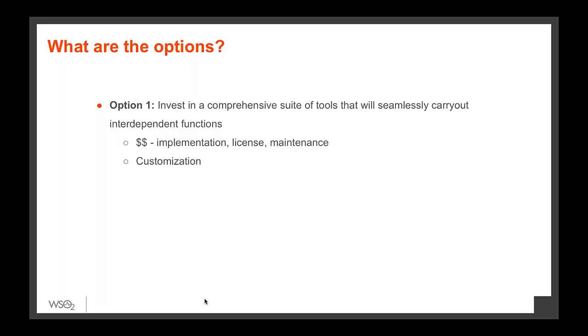It's going to cost you millions of dollars, though, if you want a fully fledged ERP type system. There are loads of those available out there. It's going to come with an implementation cost. It's going to come with license costs. It's going to come with maintenance costs.